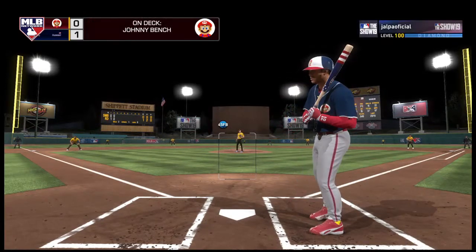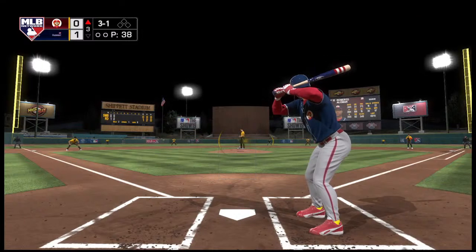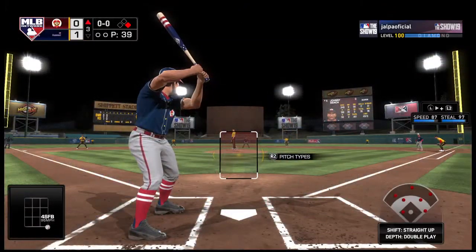And that's upstairs, running the count to 3-1. 3-ball count right now. This looks like the best chance of getting a base runner on so far. And he lays off there, ball 4. So the leadoff man is on here to begin inning number 3.